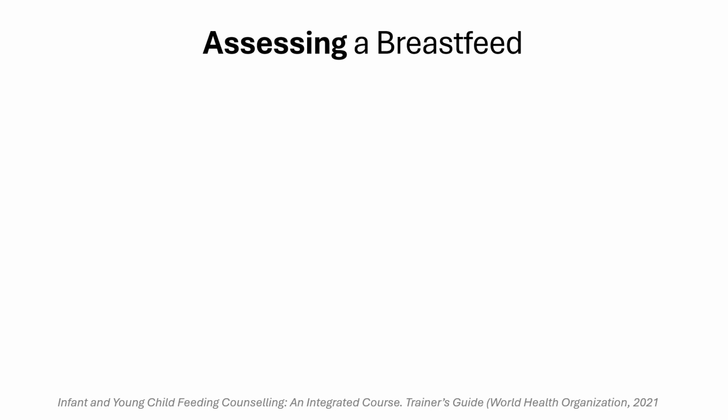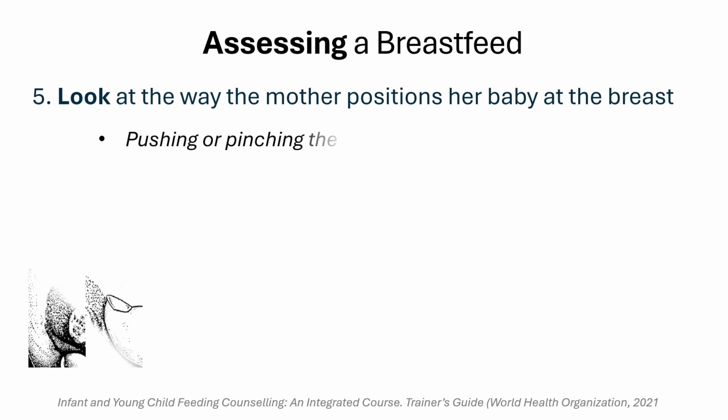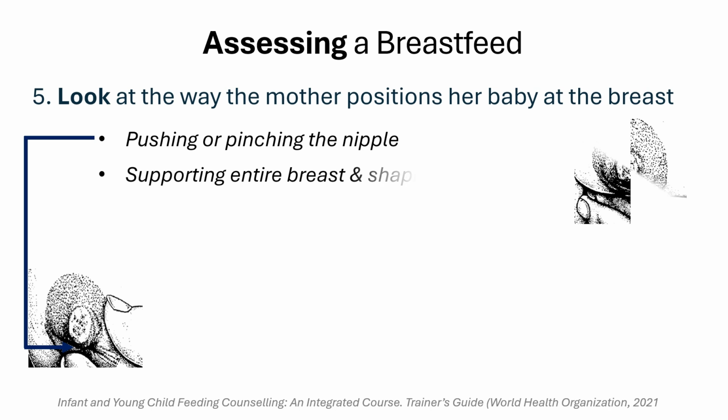As you continue to observe the breastfeeding process, it is important to look at the way the mother positions her baby at the breast. If the mother is pushing her nipple into the baby's mouth or pinching it, it can make it harder for the baby to latch properly. Ideally, the mother should bring the baby to her breast, supporting the entire breast with her hand if needed. Shaping the breast with her thumb can help the baby latch more effectively.